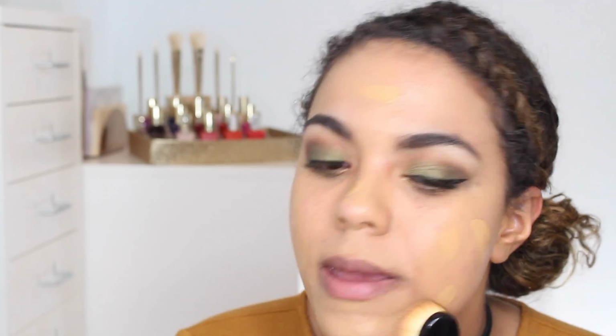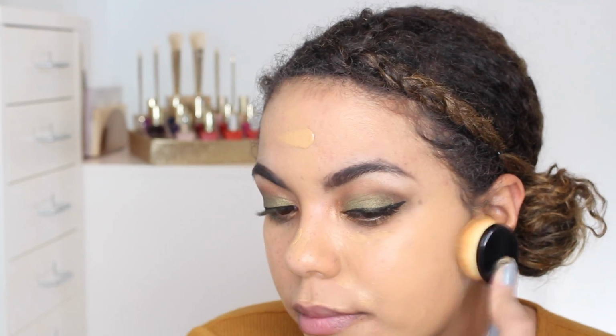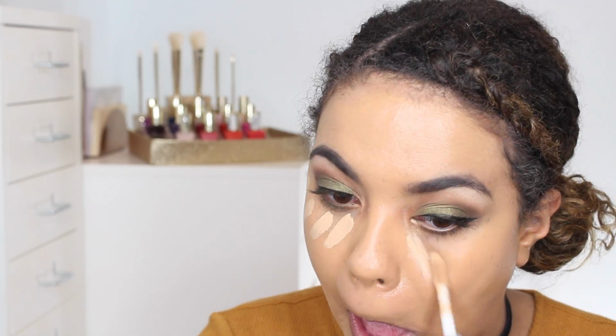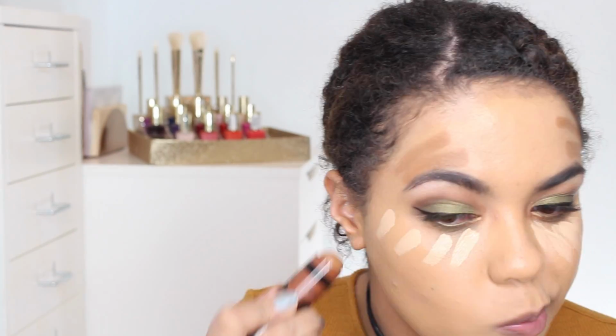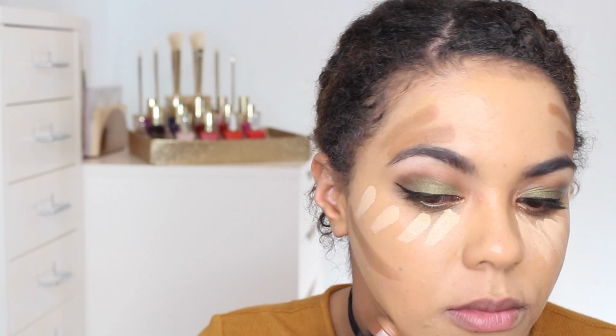And for the face, I'm doing a quite full coverage foundation. I wanted a really flawless base and using that Avon oval brush again. For the concealer, I'm going all out. We're going to be doing some concealing, some highlighting, some cream contouring. Not something I do on the everyday, but I truly enjoy playing around with makeup, and when I have the time, I enjoy dabbling in some cream contour.